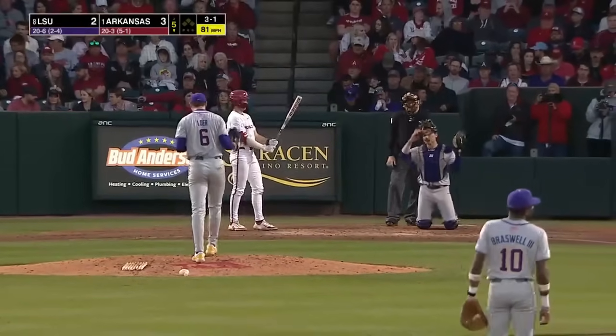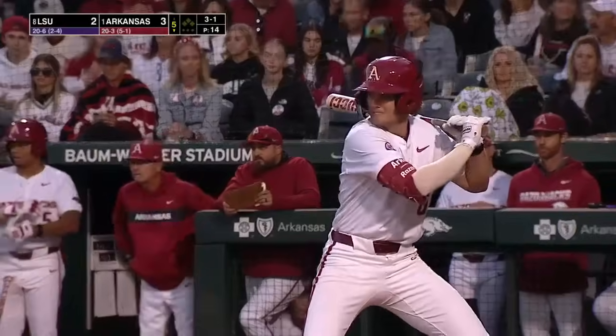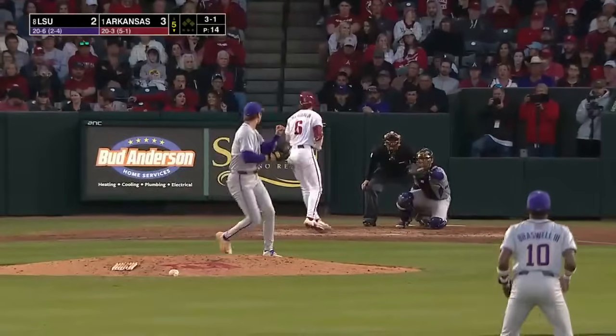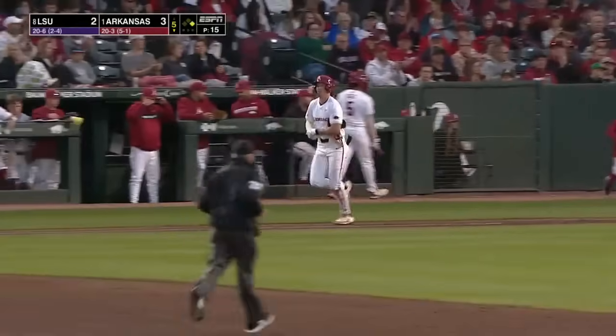There's a fly ball away from it against Oregon State in game two. Arkansas would have won it. Instead, it falls. Oregon State beat him in game three. Ball four puts McLaughlin on to start the fifth.